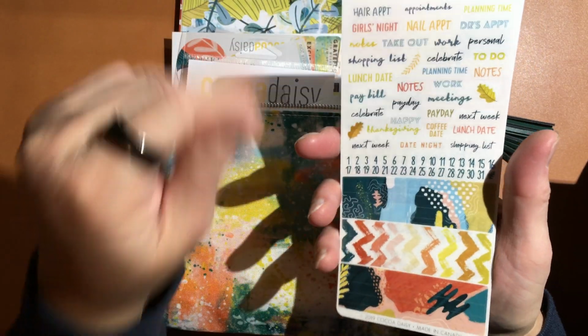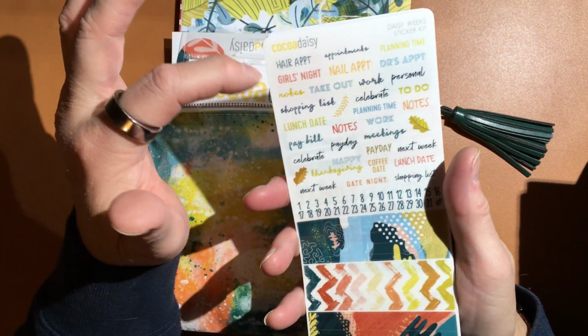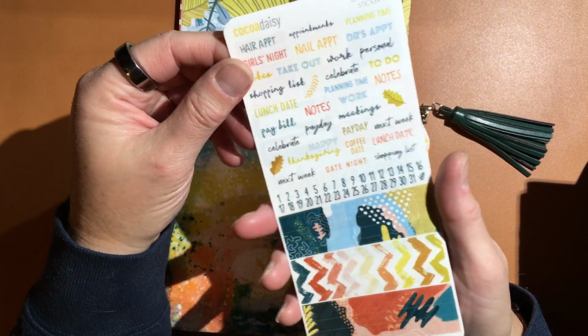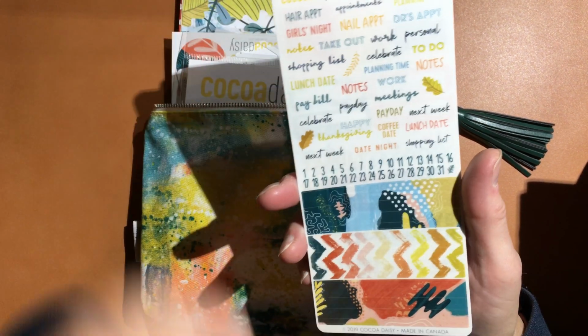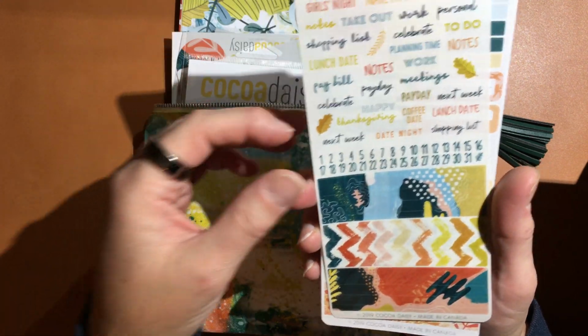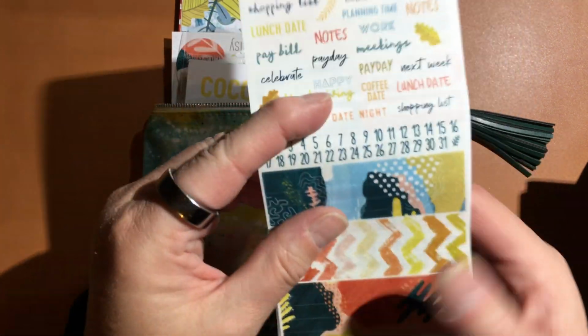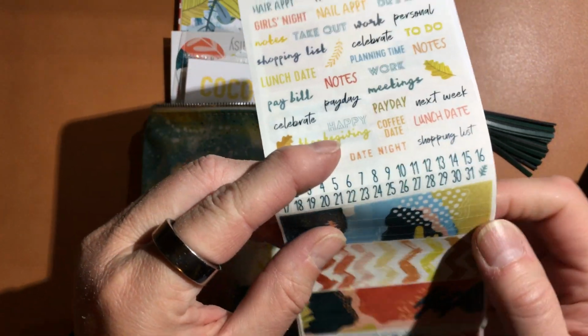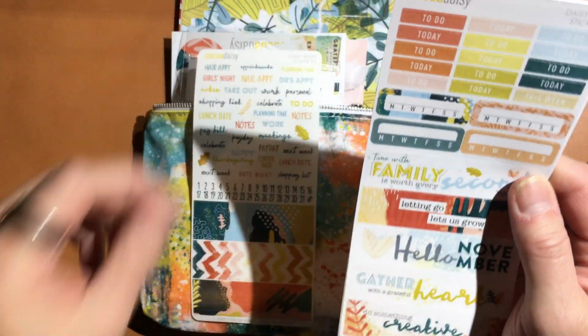So, you've got hair appointments, planning time, doctor's appointment, nail appointment, notes, shopping list, pretty much everything that you would want. Thanksgiving, lunch date, coffee date. And I use several of those in my weeks during the candy shop time. Then you've got these very interesting stickers, and they're broken down into different sizes and things for the weeks, specifically for the weeks.